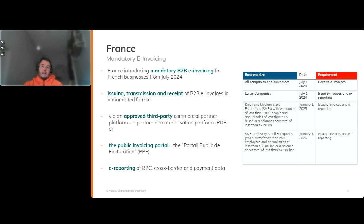And if you have any plans to launch into France, or you're already in France, then this is just something that you might want to be aware of that will impact your business moving forwards.